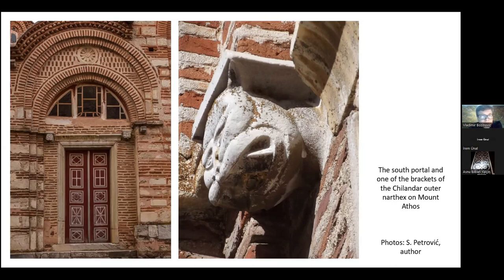But it is interesting that here we have some solutions that might have been analogous to the one applied in the composition of the outer narthex of Ravanica, and we have the application of two brackets with the depictions of heads of fantastic creatures that were applied above the portal. This is the south portal of the Hilandar outer narthex.